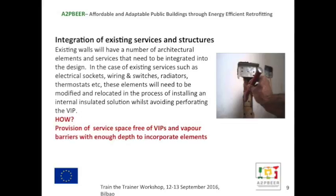Obviously, as we mentioned beforehand, any protrusion would affect the VIP. It could be perforated. So we need to make sure that the existing wall is totally free of all these elements. So this was another reason to create this buffer zone, this free space in front of the VIPs and the vapour barrier, which had enough depth to incorporate these elements.